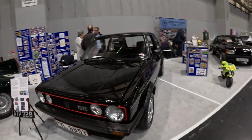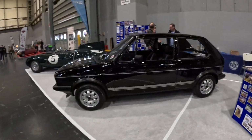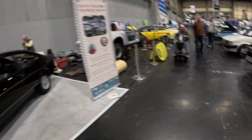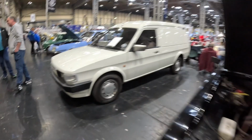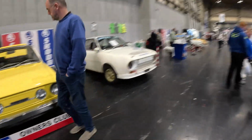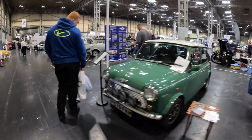Golf GTI Mark 1, don't need to say any more about that. It's gorgeous. When Volkswagens were interesting, but that's nice. We've got a Capri, and a bit of a mishmash really to end off. So we've got another Capri, another Maestro van, a Cavalier, that's lovely in that blue, and a couple of Skodas. So we've got a bit of representation from everything here.